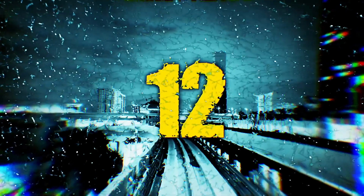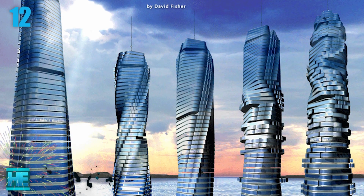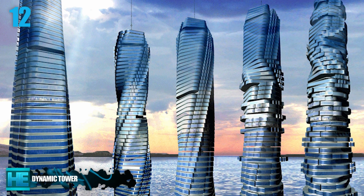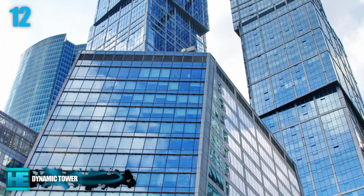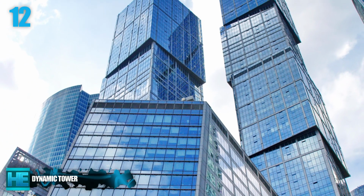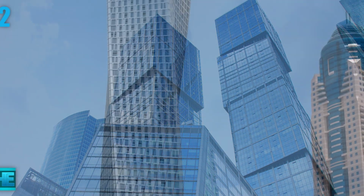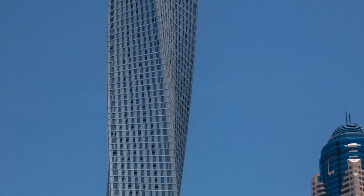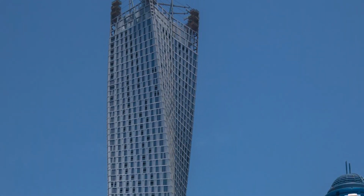Number 12. The Dynamic Tower. The Dynamic Tower is an architectural proposal that would be constructed in Dubai in the United Arab Emirates. What would distinguish the Dynamic Tower from other skyscrapers would be the fact that each of its 80 floors would rotate independently of each other. This would create a tower that has a different shape every minute of the day. In the proposal, each floor would complete a rotation in 90 minutes.